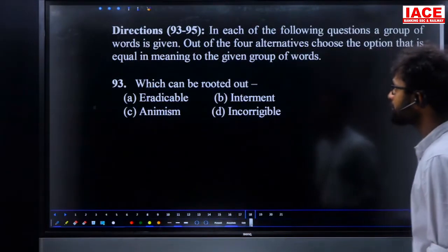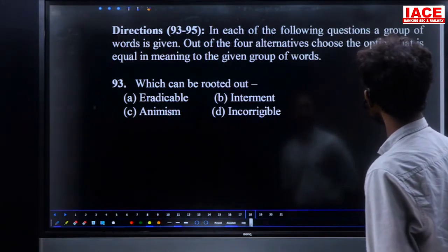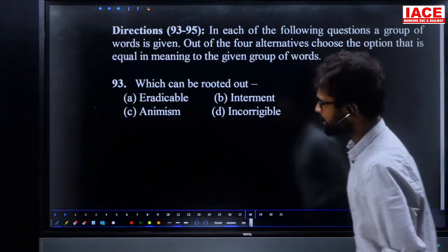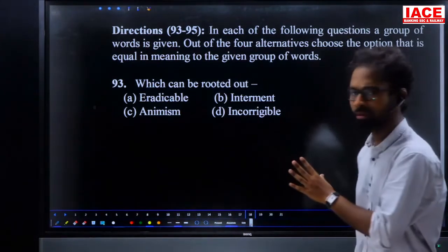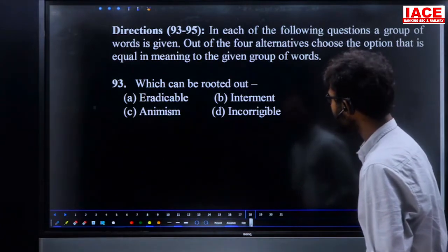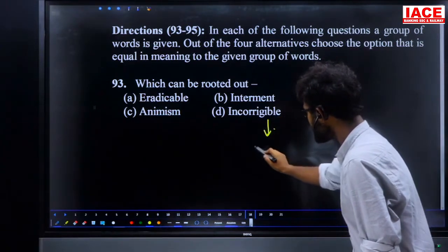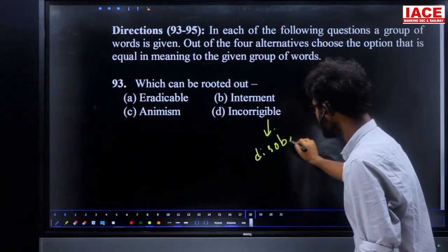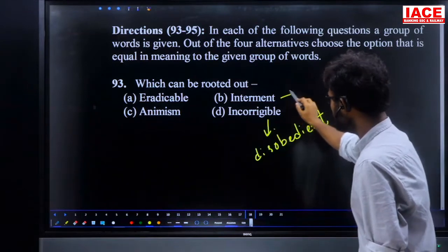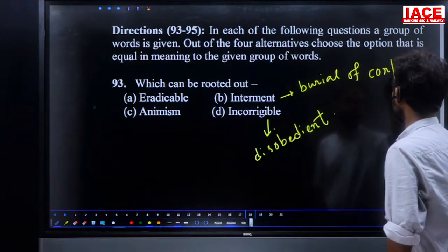Directions 93 to 95. In each of the following questions, a group of words is given. Out of the four alternatives, choose the option that is equal in meaning to the given group of words. So our question is which can be rooted out. Okay. So options are eradicable, interment, animism, and incorrigible. So let us know one by one meaning. Incorrigible meaning is disobedient. Okay. Interment meaning burial of corpse or dead bodies, sir.